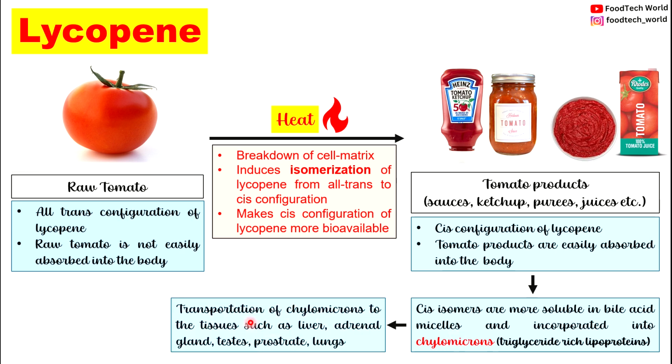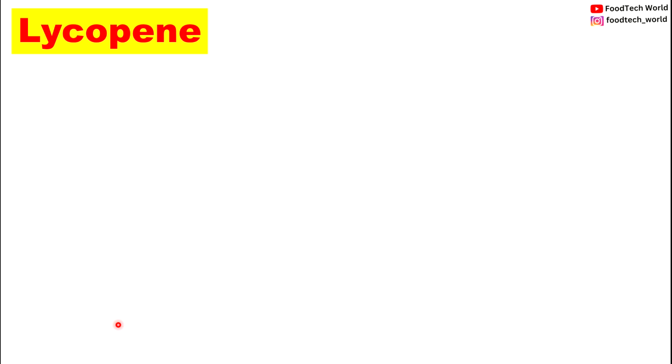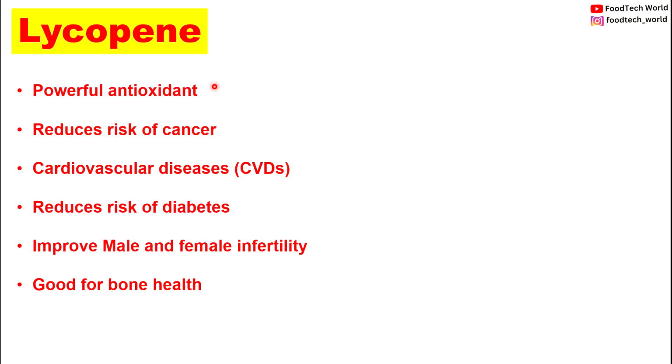Then the chylomicrons are transported to various tissues such as the liver, adrenal gland, testes, prostate gland and lungs. Then the ingested lycopene is oxidized and metabolized in the body. Now these are the health benefits of lycopene. I have already made a video on the mechanism of antioxidants. You can click on the i button and directly jump into that video.